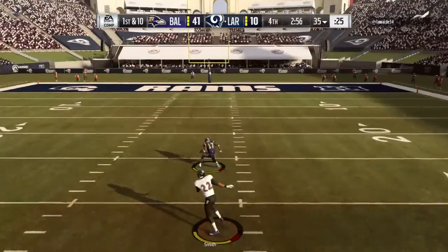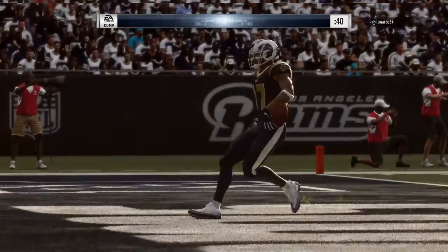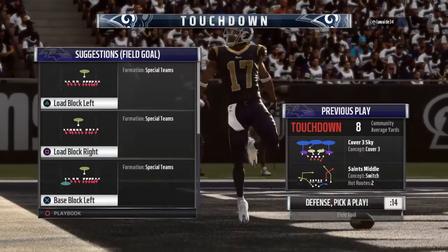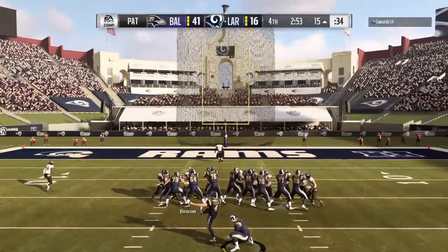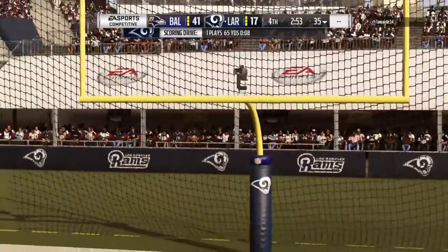Airing it out deep, and that's caught inside the 30. And he's across for the touchdown. Too little, too late, but he does get in for 6. No wonder you're grinning. You just beat me in our fantasy league. Indeed I did, my good man. He has his 2 scores, but still a sizable deficit in this game.